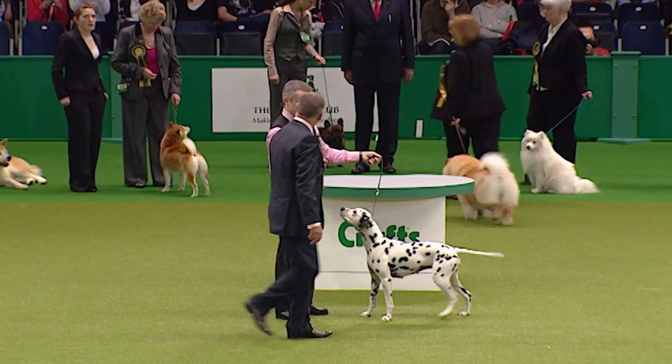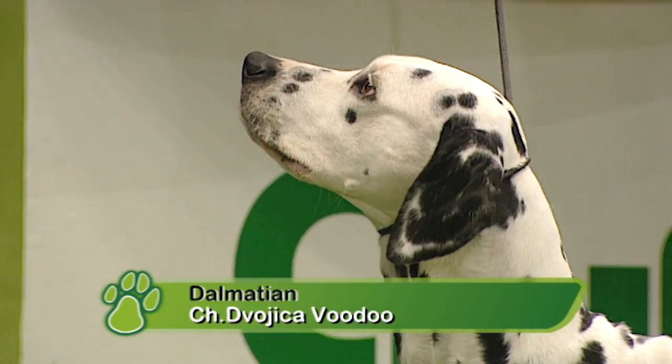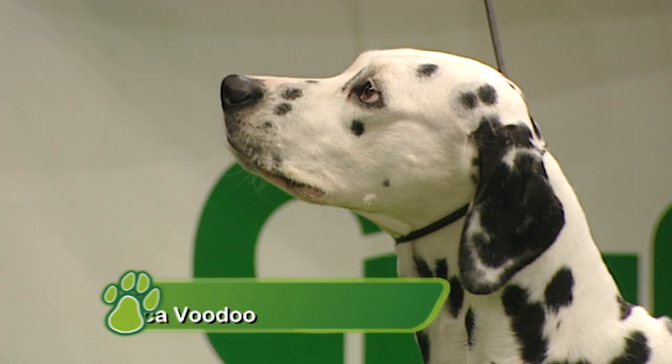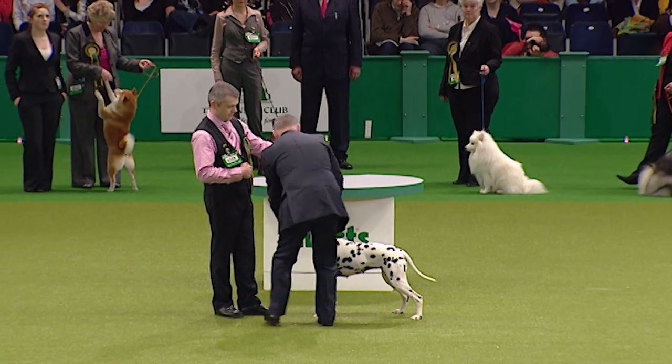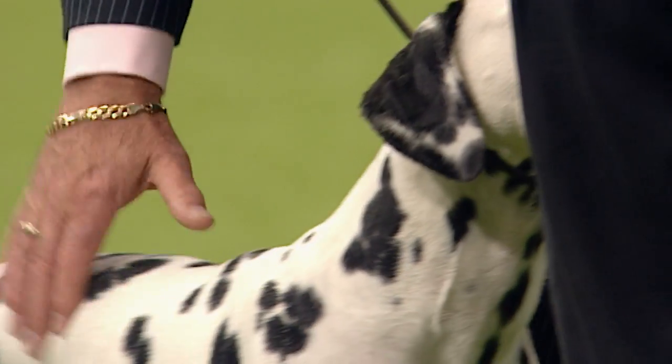The Dalmatian breed, judged today by old stalwart of the breed, Mrs. Pat Kindersley. She had 230 entries from 213 dogs. Her best of breed is the bitch, 8988.